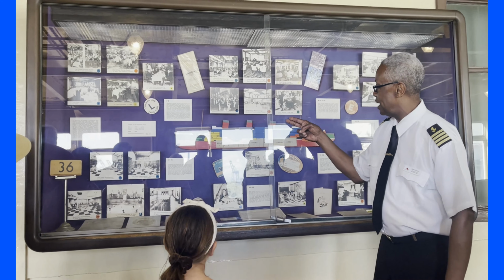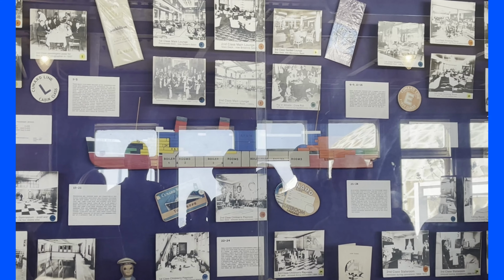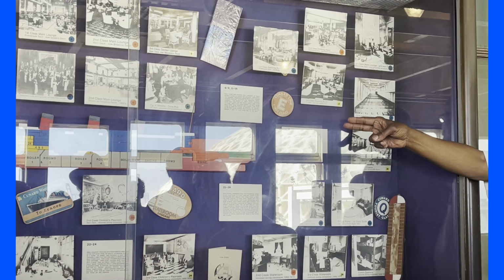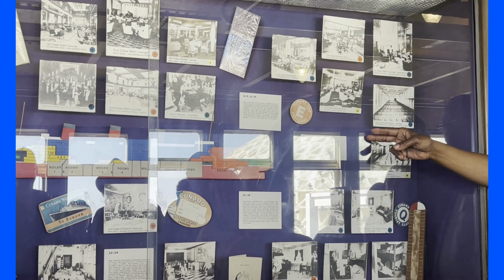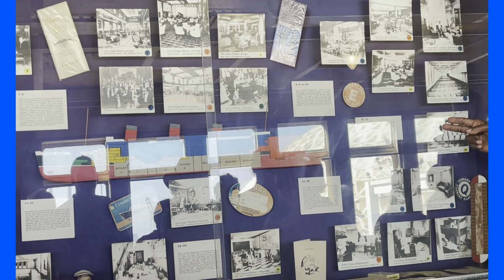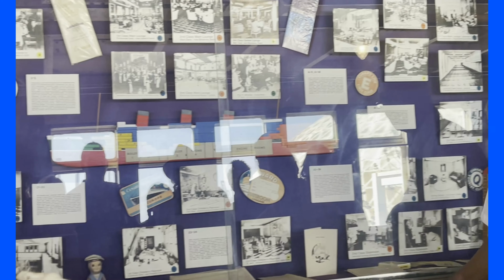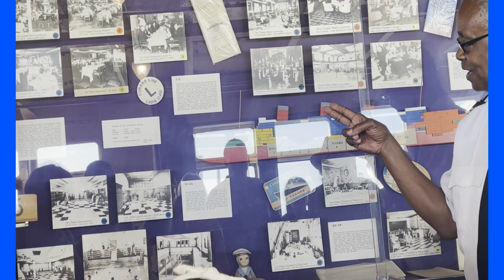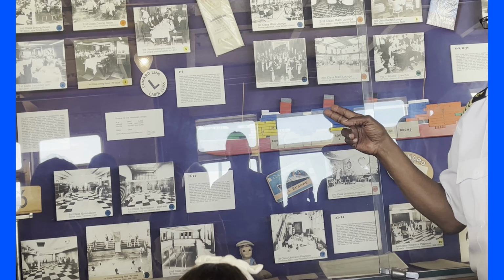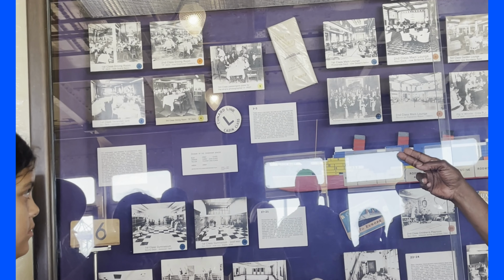Located here in the area where you see the blue from top to bottom. Second class was located here at the aft end where you see the orange from top to bottom. And the crew members stayed in the area that you see that is green from top to bottom. Third class on board the Queen Mary was located here where the yellow is located from top to bottom. My family, you did not want to be in third class.